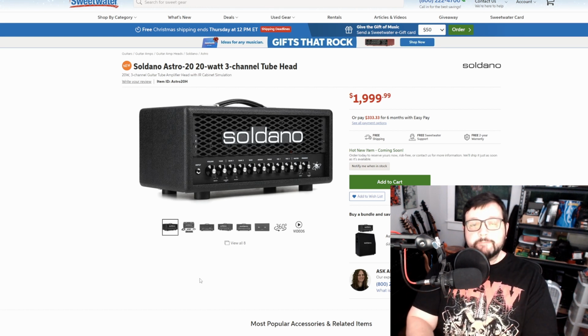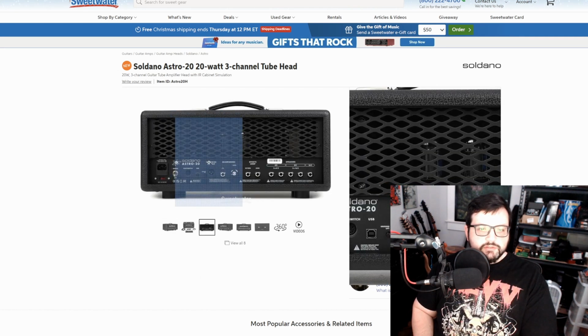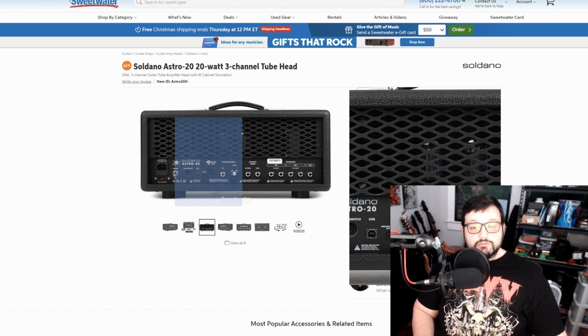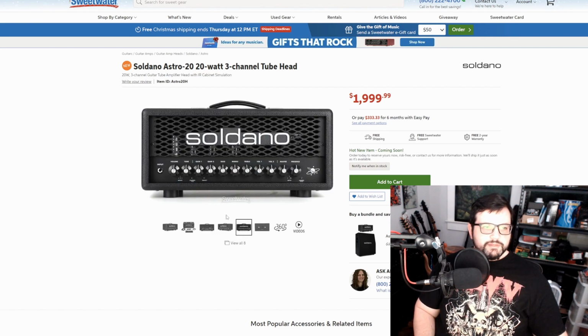Pete showed on his video that if you crank up the volume whenever it's plugged into a cab, on the clean channel, it's going to distort. But if it's not plugged into a cab, and it's just on what is it technically called? The balanced output. If it's connected out to the balanced output to your interface, it's not going to break up. I know that was a lot of words. That put me out of breath there.